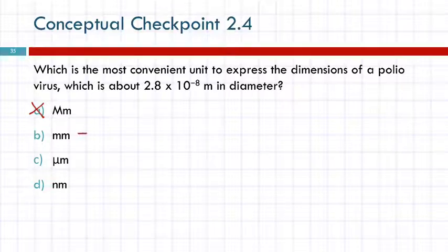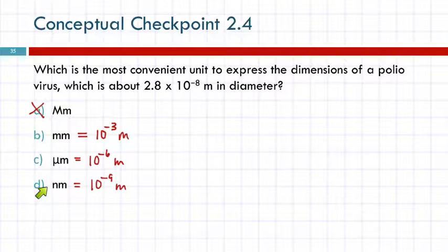A millimeter: milli means 10 to the minus 3, so this is 10 to the minus 3 meters. Micro means 10 to the minus 6. And nano is like the word 9. Nano is 10 to the minus 9. So a nanometer is 10 to the minus 9th meters, micro is 10 to the minus 6. So this is 10 to the minus 8th meters. Which of these is that closest to? It's closest to this one. We'd like a unit that's a little smaller than what we're measuring so that we have nice numbers to deal with. So we would probably choose nanometers to express that.